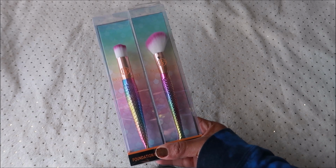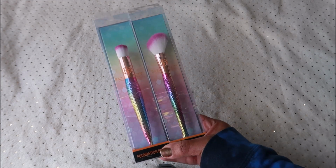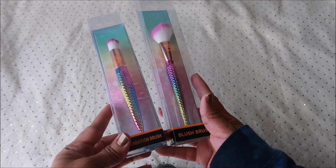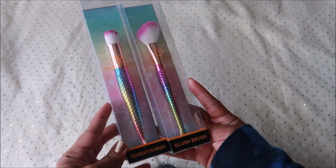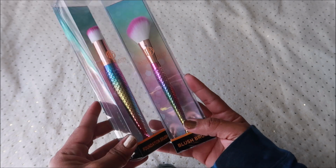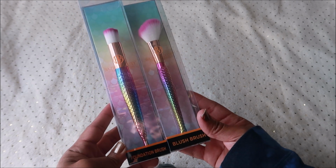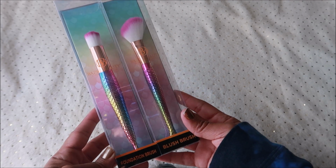I saw these at the 99-cent store in the past, and I did purchase them, but I gave them out in packages. So I saw these two and I decided to get them again just to put in my stash. So it's the foundation brush and the blush brush, and they are so pretty. The little mermaid tail at the bottom down there. And I just think these are really pretty. And who are these by? These are by Basic Beauty. So I went ahead and got this set.